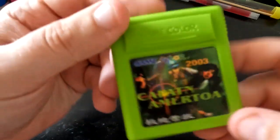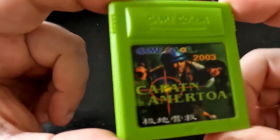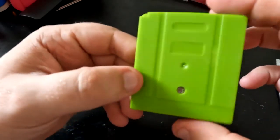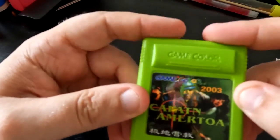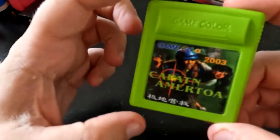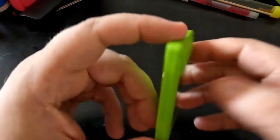Not all of them, because good lord, there's a whole lot of them, but just to showcase some. Now, these are the ones that work very well, like this one, for example. From my understanding, these green cartridge bootleg ones are from Thailand or Taiwan. I'm not sure exactly where, but I was told by other gamers and collectors that for bootlegs, these are collectibles in a sense.